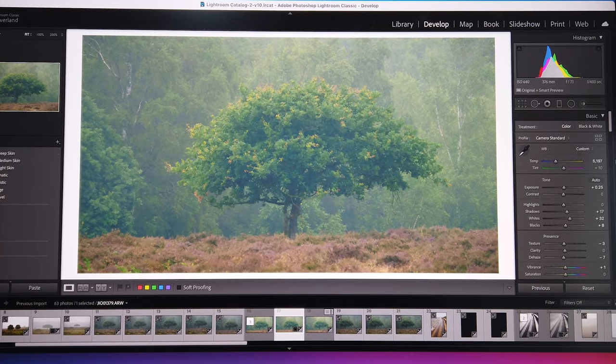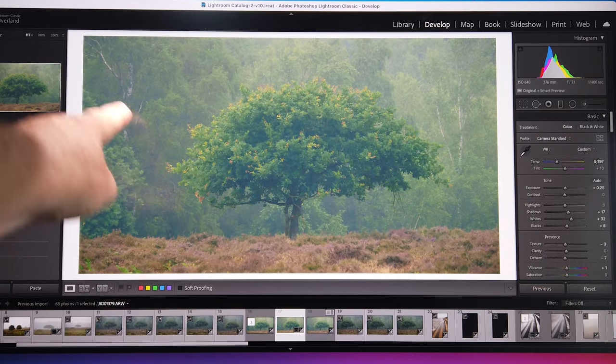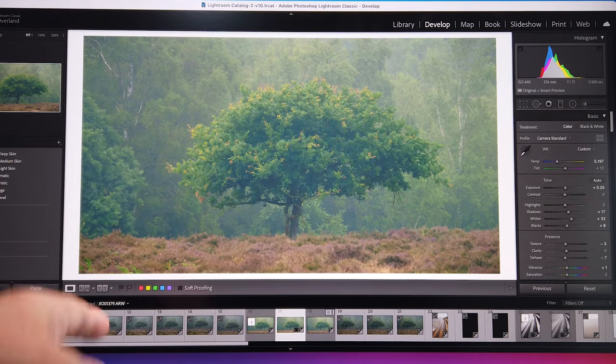It's often the case when you've got mist and the mist gradually rises and the sun starts to come through. Now, this isn't the greatest composition in the world. I'm not too keen, if I'm honest, on this tree here.